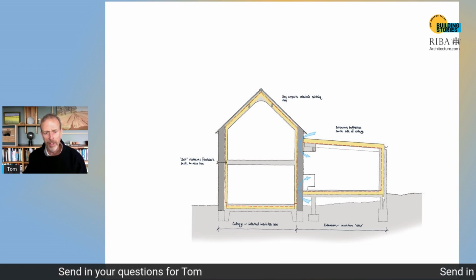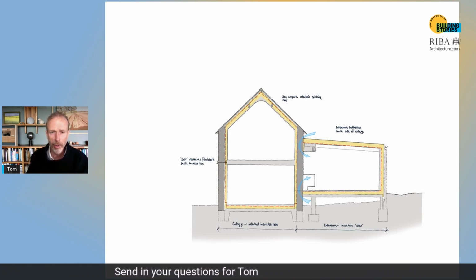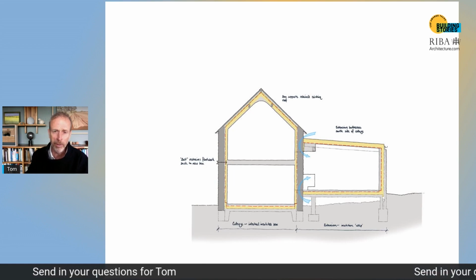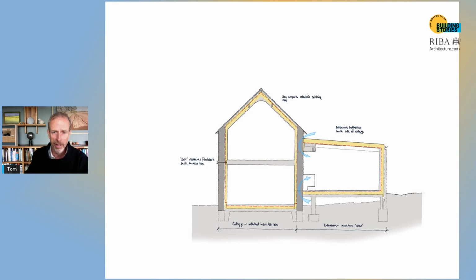Structurally, as I say, the cottage needed help. The new slab inside was towed out underneath the walls to help support them. And the box could pick up the roof loads as well, which meant we could take out the ceiling and get more headroom upstairs. And then the extension would buttress the south and west sides by including some masonry fins within its timber frame.